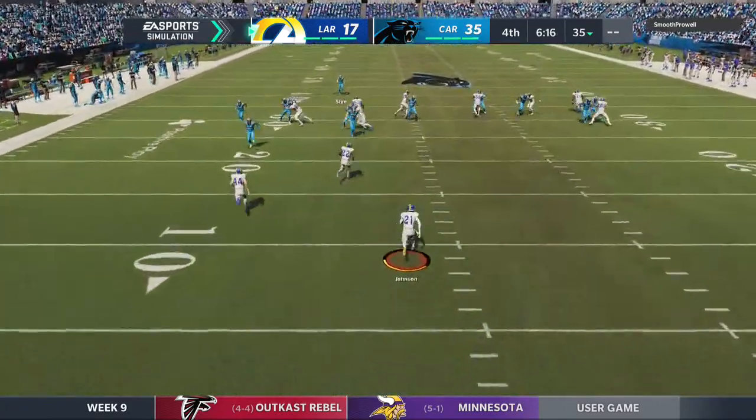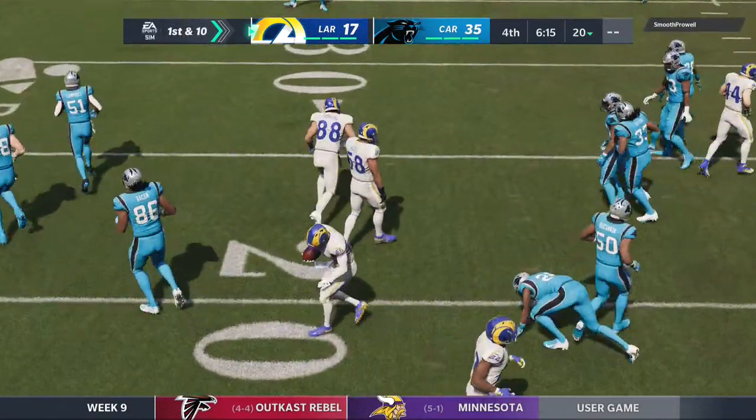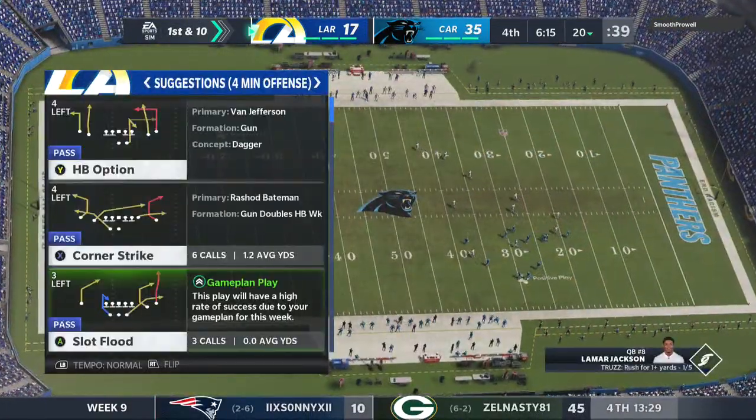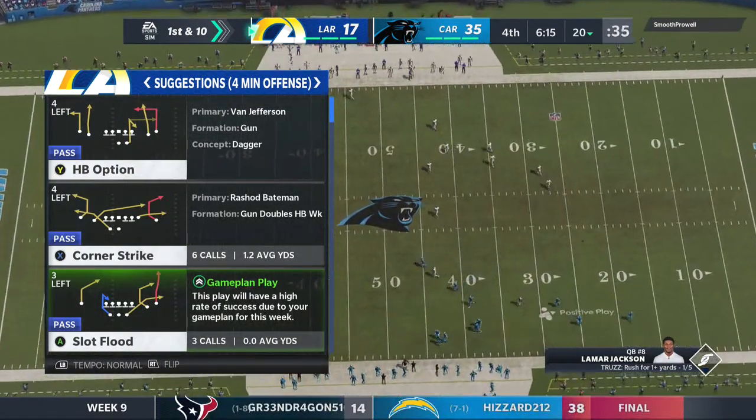Taken about 7 yards deep. And that decision to bring it out ends up not being a good one. Costs him about 5 yards as he's tackled at the 20. Take over 1st and 10 at their own 20-yard line.